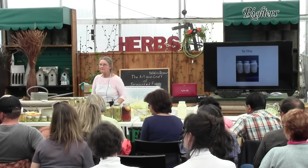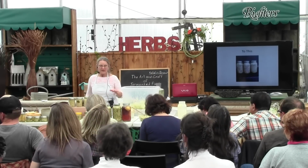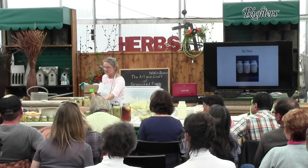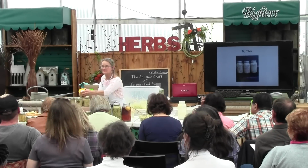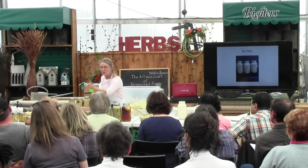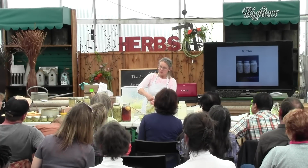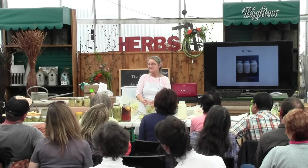Does it have to be mason jars? You know what? As long as you can seal it. They don't have to be mason jars. See, there's a plastic lid one. Yes, absolutely. The only thing is, when you're doing this, you have to be able to get your fist down into the jar. So I actually promote you to get these ones.